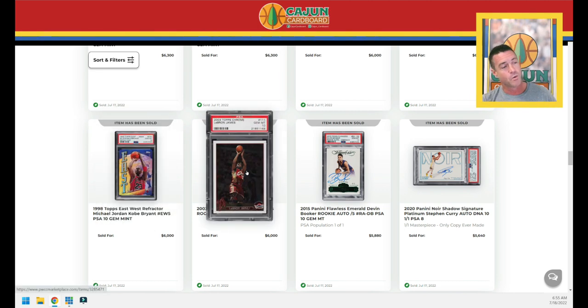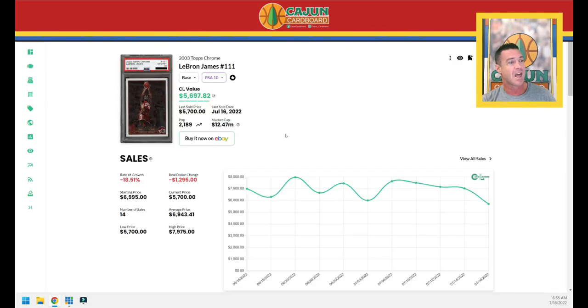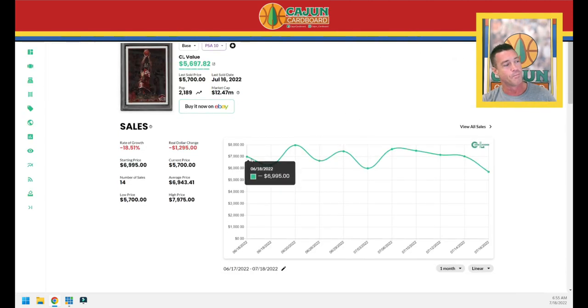Let's do it. I know we already looked up the 86 Fleer PSA 9. We may as well look up the 2003 Topps Chrome number 111 LeBron PSA 10. Sold for $6,000 last night. This is the last card we'll look at on Card Ladder, and then we'll whip through the remainder. This card's been, again, still on the way down, down 18% over the last month. The last one sold for $5,700.